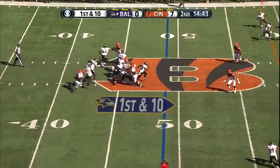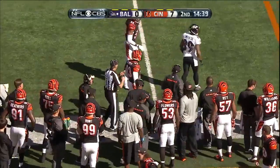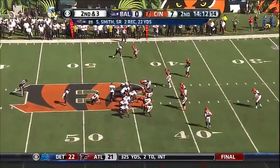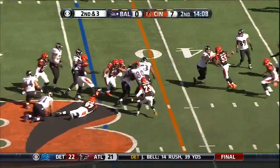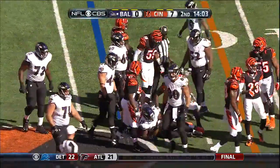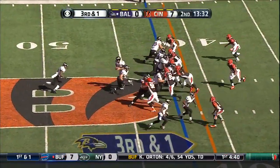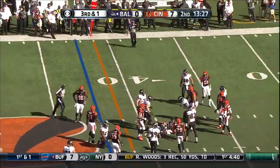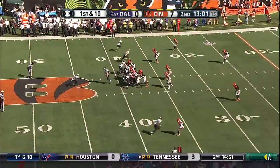And Flacco to throw. Near side. Complete at about the 45-yard line to Steve Smith Sr. Flacco on 2nd and 3. They go back to Forsett, back to that left side, and looks like he'll be about a yard shy of a first down at the 42. Taliaferro has the first down inside the 40 to the 38-yard line. Last 3rd and short, able to cut it back and pick up the first down.